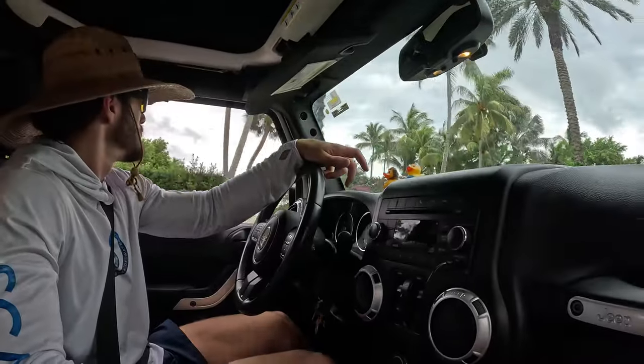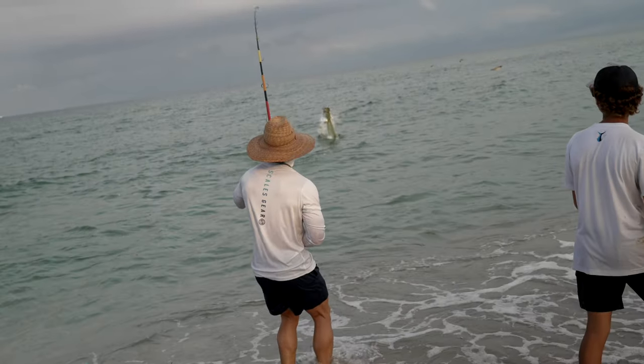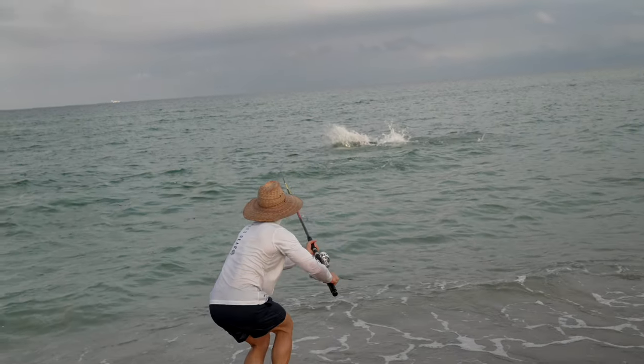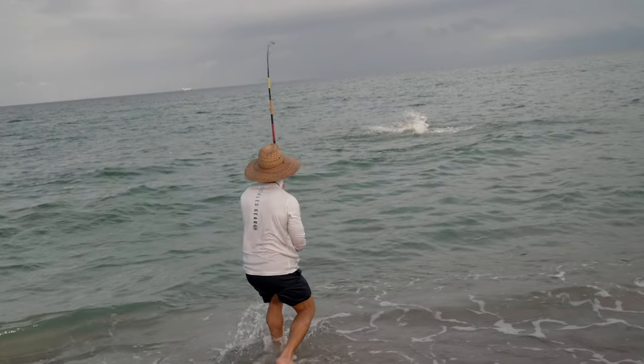As a native South Floridian myself, I look forward to this incredible migration every single year, and I'm so excited to share some of the magic it has to offer with you all.